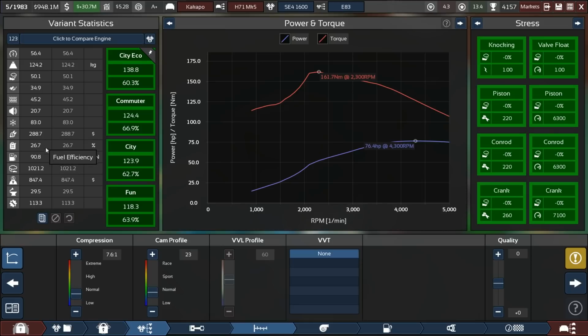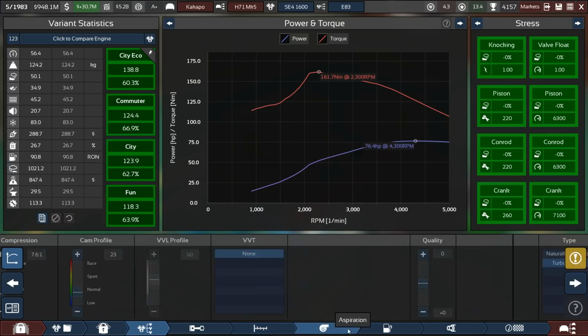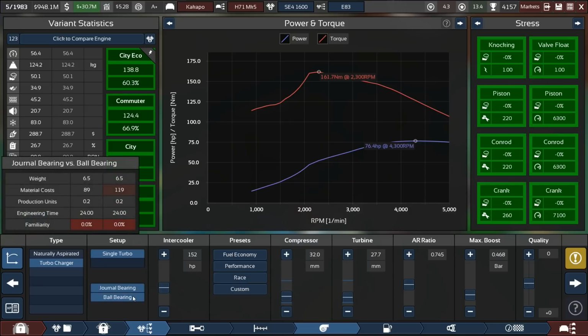So yeah, we are going to check if we can make this engine even more efficient. I mean, 26.7%. Last time we already improved it so much that I don't think this is possible. But yeah, this is what we've been waiting for. This has taken forever to appear. I was talking about this 20 years ago.